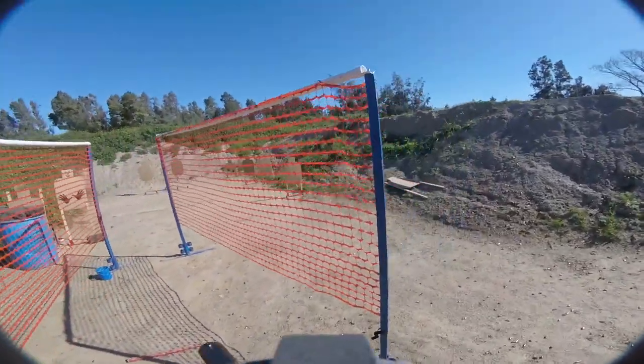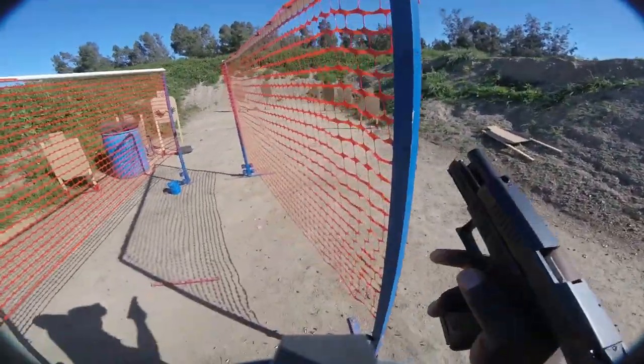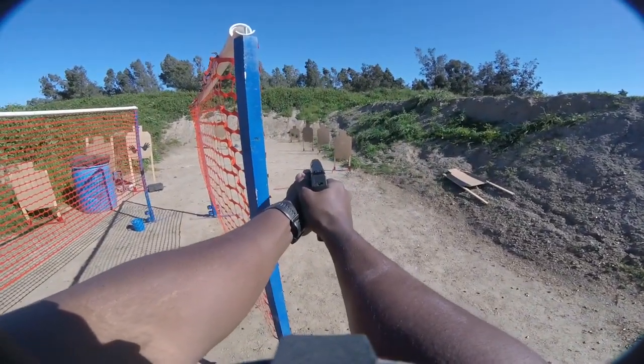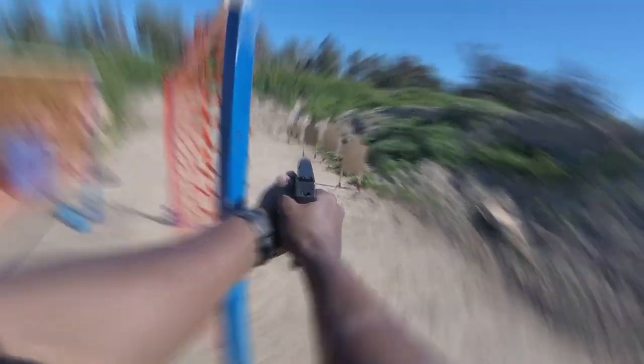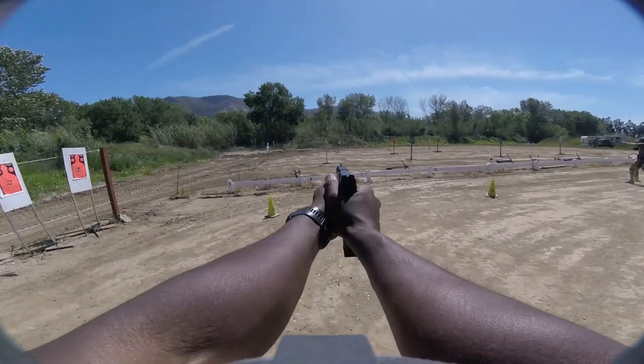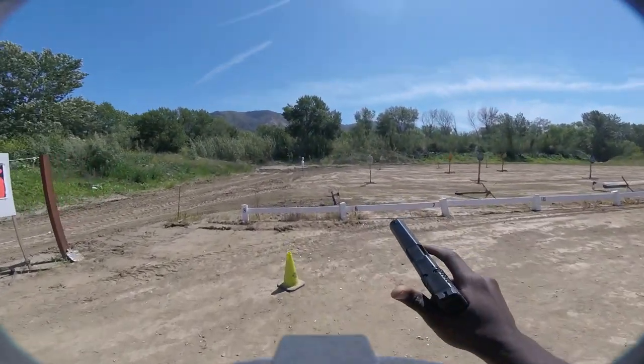Then beyond that, I went on ahead and kicked it up a notch. A friend told me a nasty little rumor about how I could actually get the CZ P10F and throw the F slide on the CZ P10C, which would make it what I call the CZ P10 H, the CZ P10 Hotel, the CZ P10 Hybrid. And that is what I've created, and I've put a few thousand rounds through it, and I absolutely love it. It is the best of both worlds.